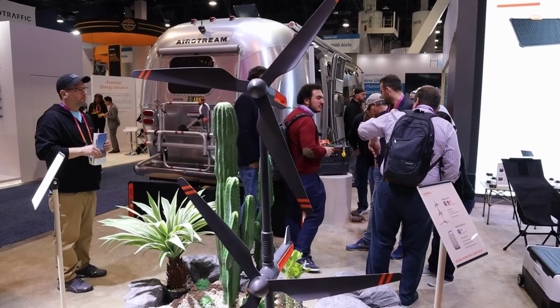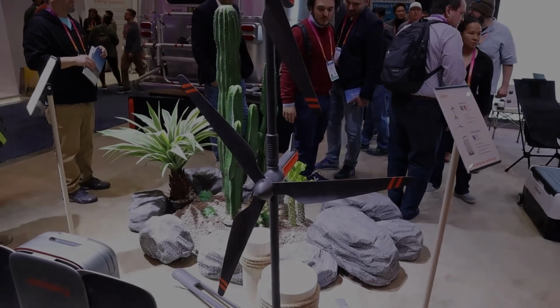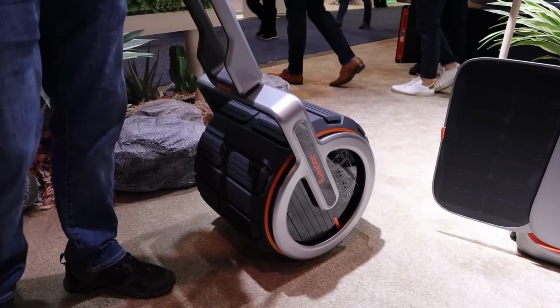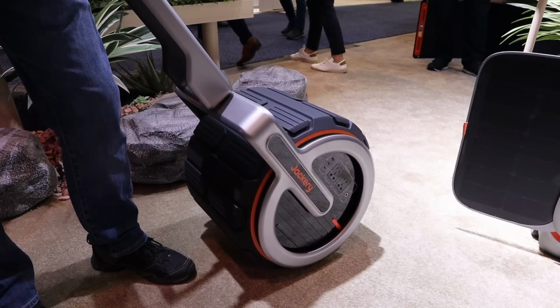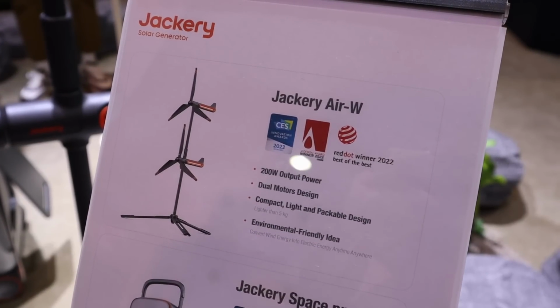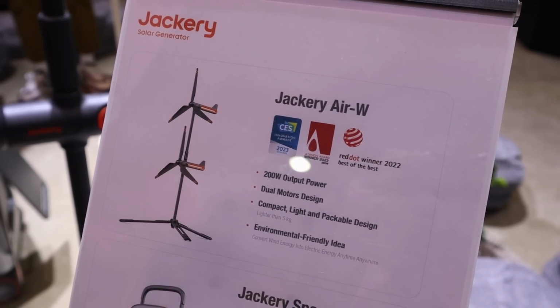They also announced some interesting alternative power sources. I was pretty excited to see this 200 watt wind turbine, and they also had a very interesting large wheel that's designed to be towed behind a vehicle to convert kinetic energy into electricity storage. The Jackery rep mentioned that both of these products wouldn't be launched for a couple of years.